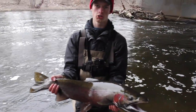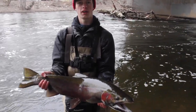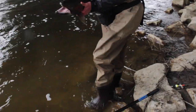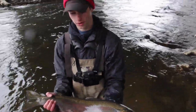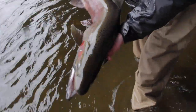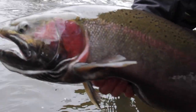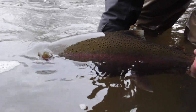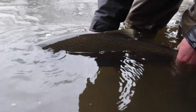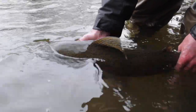He bit on the chartreuse bead, just floating it down, bouncing it off bottom. All of a sudden, bobber went down. Absolute tank of a steelhead right here. Gonna send him back where he belongs. Here he goes. Big male buck. There he goes.